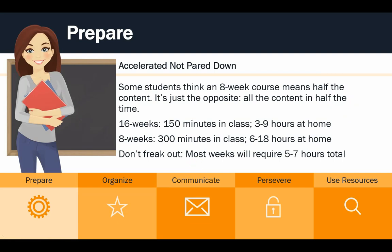Accelerated does not mean pared down. Sometimes students think that an 8-week class means they do half of the work of the 16-week. No, we're doing all of the work but in half of the time. So you can see here on the screen just what that actually means. In a 16-week class, you meet face-to-face 150 minutes a week, right? And you're expected to spend 3 to 9 hours at home studying.